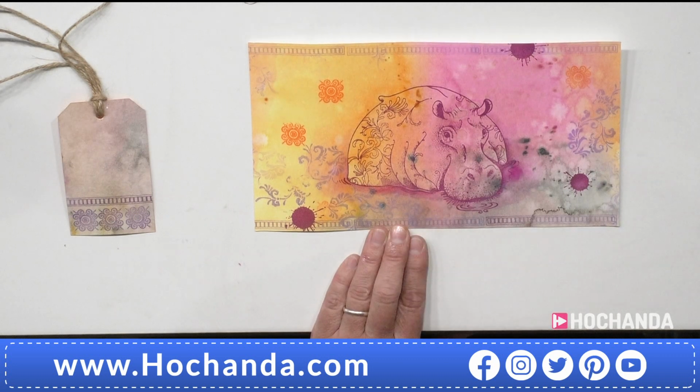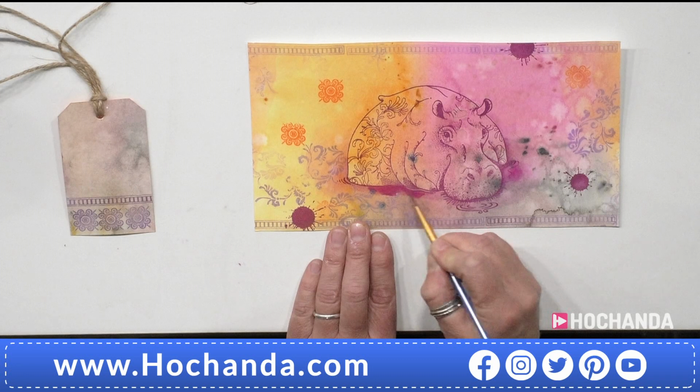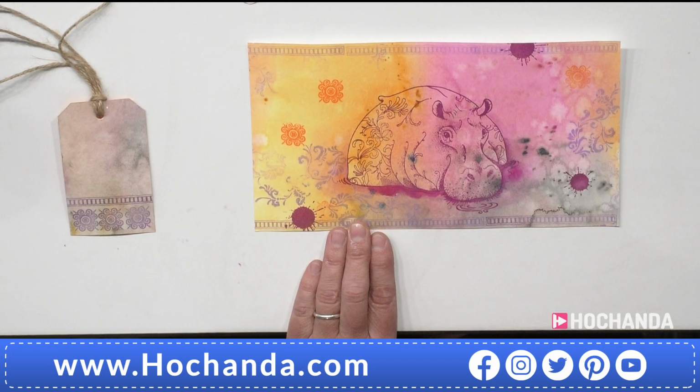So you can see I'm just adding depth here and pulling the deeper colour out with clear water to make it go pale.